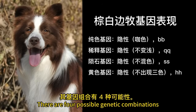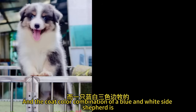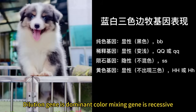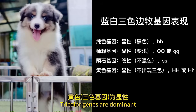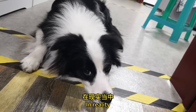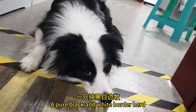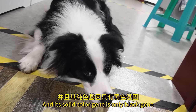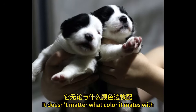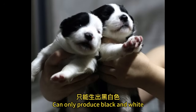There are 4 possible genetic combinations. The coat color combination of a blue and white Border Collie is: the solid color gene is dominant, the dilution gene is dominant, the merle gene is recessive, and the trichromatic gene is dominant. There are 2 possible combinations of genes. In reality, a pure black and white Border Collie, whose solid color gene is only the black gene, doesn't matter what color it mates with, can only produce black and white.